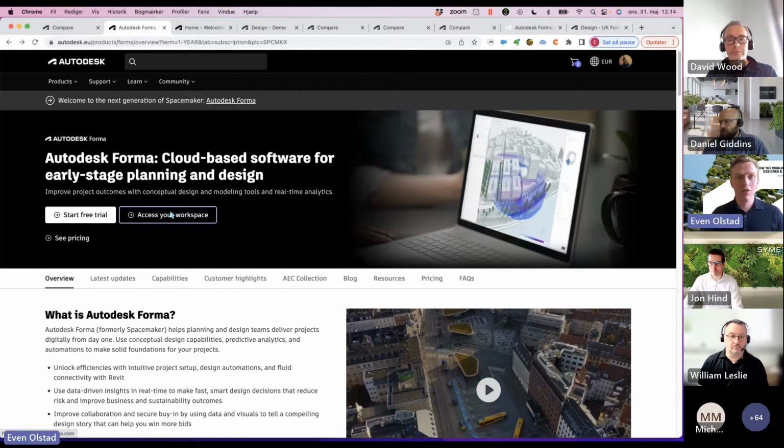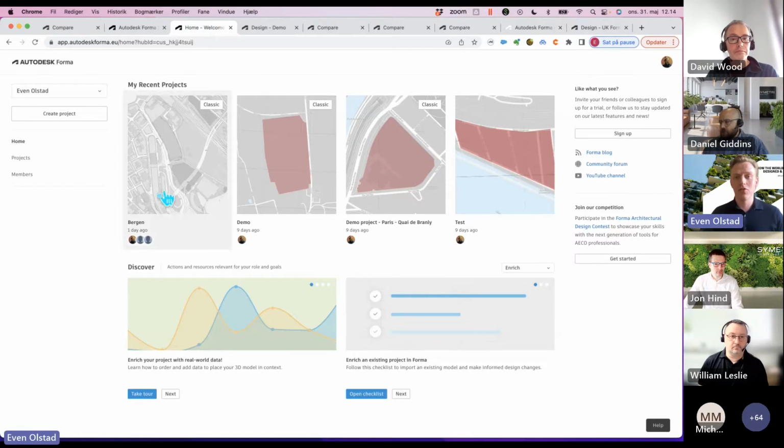You just click to log in, and you're taken to your home screen. And as you can see, it's a great place to get an overview of what your team is working on. You can get a lot more information. You can do some discover tours to figure out how to use Forma the best.